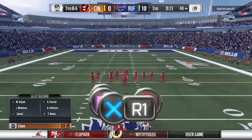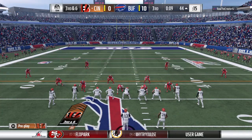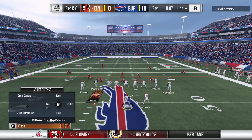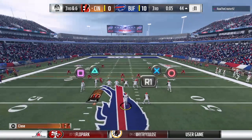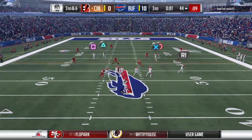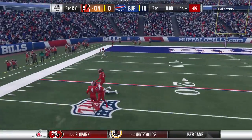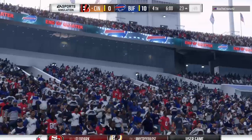Now the Bengals on 3rd down. They've been good, 3 for 4 thus far. This will be 3rd and 6. Here we go. Here's Brissett. That's going to be complete to his tight end, Everett.